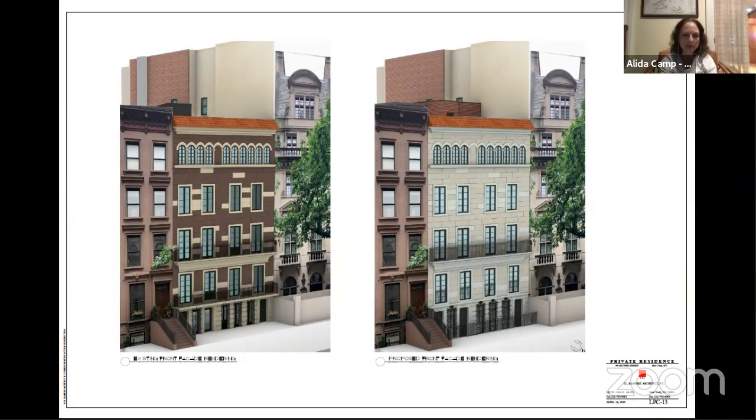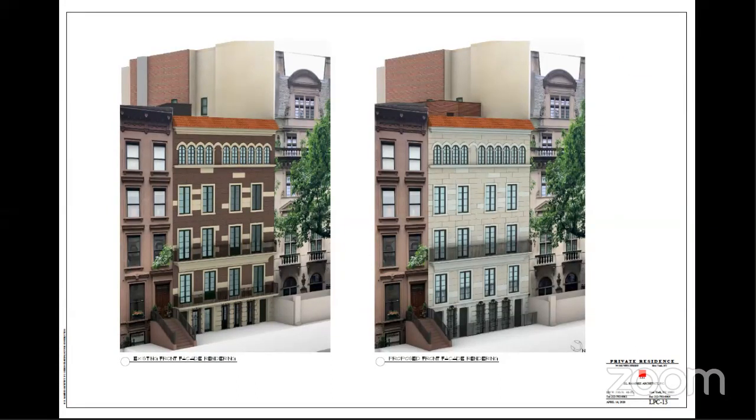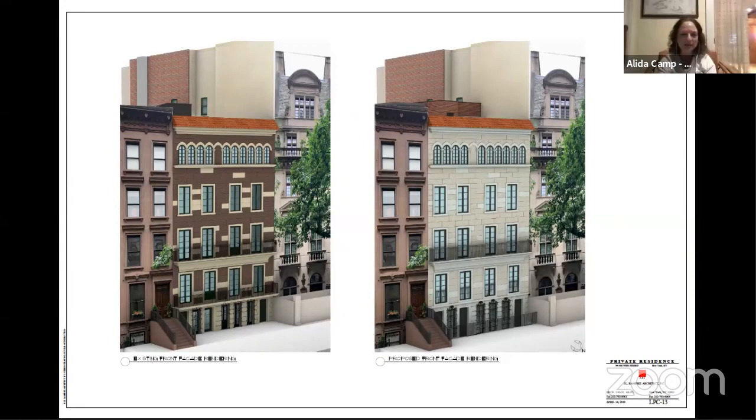So I'm not comfortable with it. It's beautiful materials, no doubt about it. And the treatment of the smooth versus the bush hammer, which I can't imagine is a bush hammer, but it is nice. It's just not quite the same to me. So I have that trouble on the front.